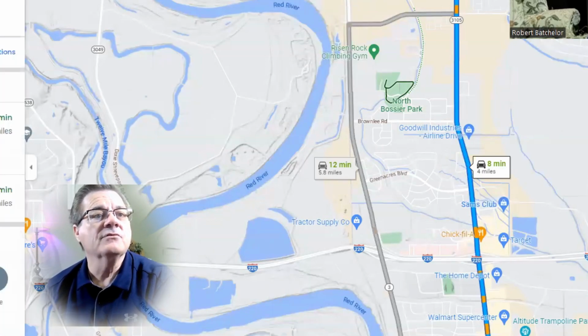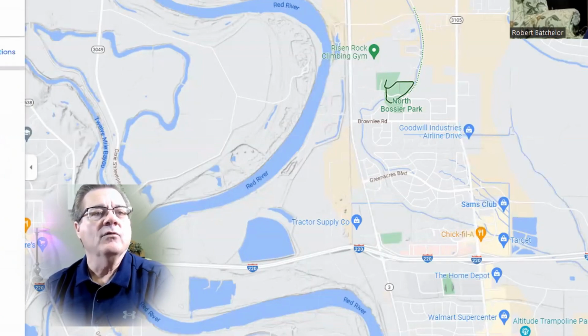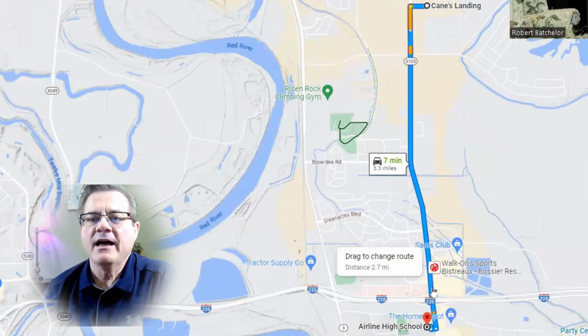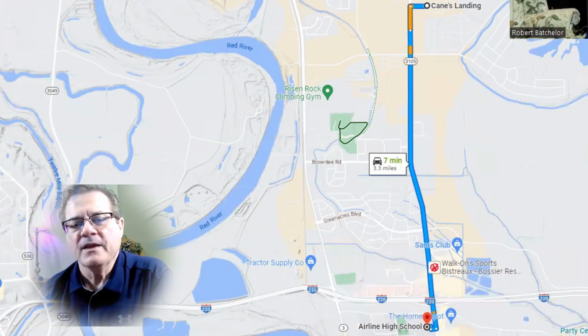Then the high school is going to be Airline High School. And once again, it's 7 minutes away, 3.3 miles. You go straight down Airline Drive, and it's right off of Airline Drive, hence Airline High School.